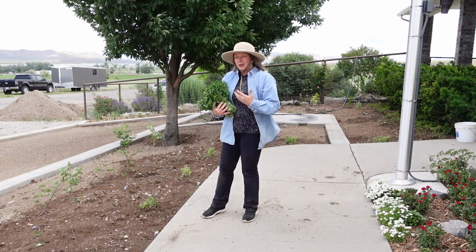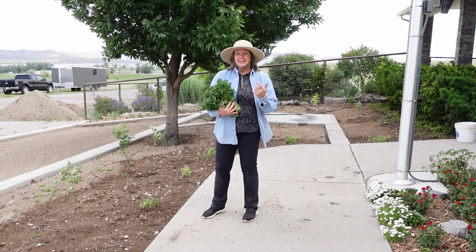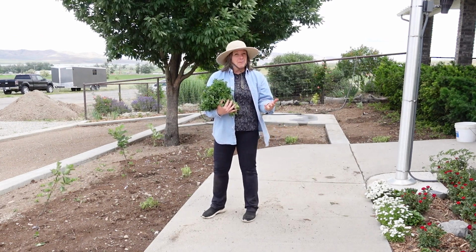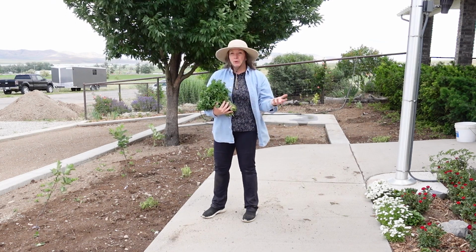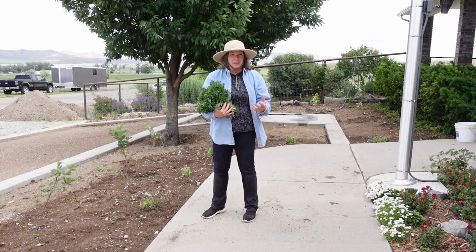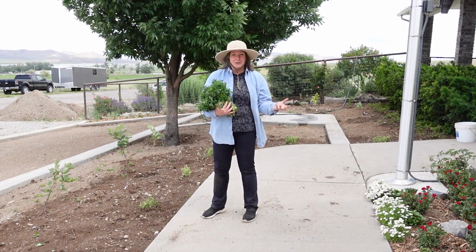But what we're doing to our front yard here, it's going to take less water and less work and be significantly more productive and, in my opinion, significantly more beautiful. A peaceful place to be with so many different foods right at your fingertips.